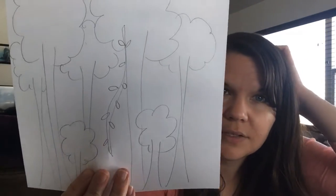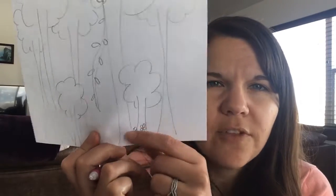Don't mistake your vine for a snake, okay? You're gonna need some snakes in here too. So there's a vine coming down, you can see that. I'm going to have some flowers just growing right here off my tree. A lot of the flowers that grow there are orchids, but I'm not the best at drawing those, so I'll just get some flowers growing here, okay? So plants, plants, plants.